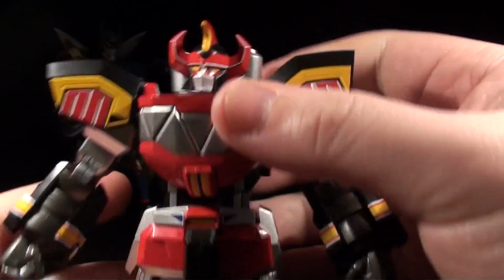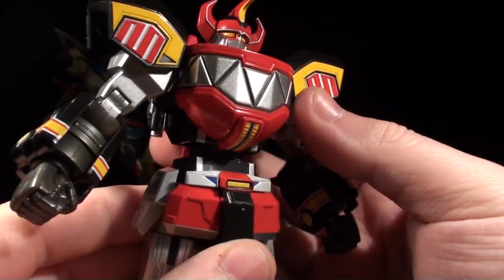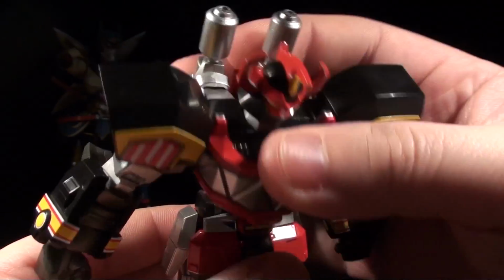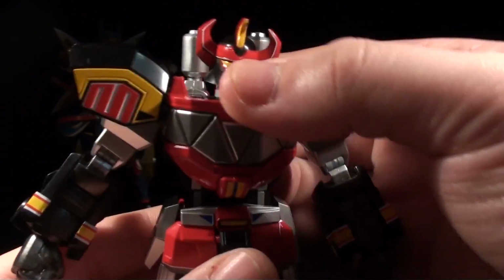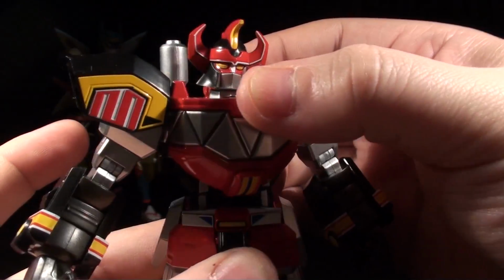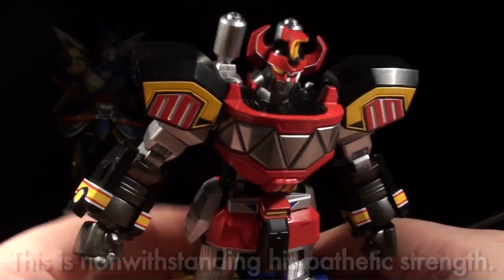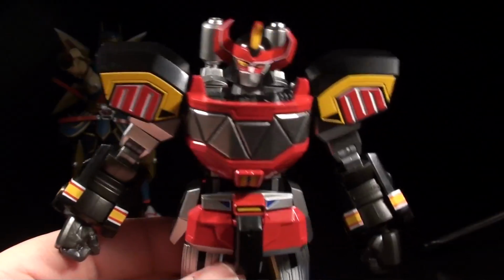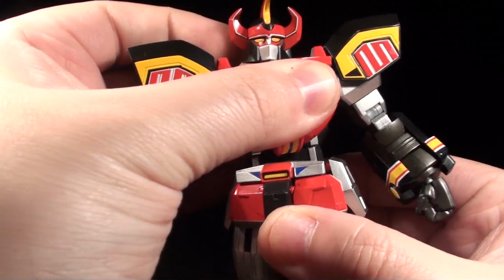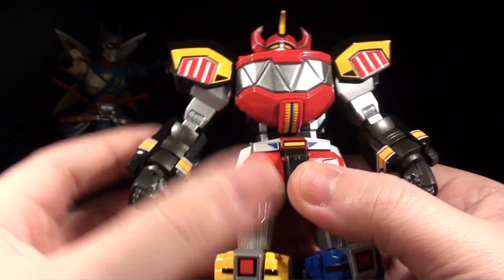He's got a hidden ab crunch. Hidden meaning that you gotta pop this open to reveal the joint inside. And it's a really deep ab crunch, all things considered. Now, I think there's also a ball joint on the waist, but I, for the life of me, cannot get it to move more than like a millimeter. It seems like it's really stiff, and there's not very much clearance around a lot of the stuff on his waist to let me try to work it free. So unfortunately on mine, I can't really swivel his waist, which is surprising given how much else he can do.